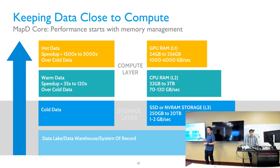And then finally, you have SSD. We persist on SSD. And so you can think of the whole system as this wedding cake architecture where we have dual buffer pools on GPU and CPU, and we try to keep the data that we need in GPU RAM.